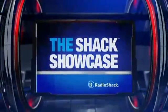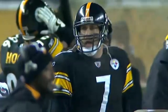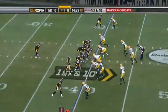It is time for the Shaq Showcase highlight, everybody. Let's go to Heinz Field. Green Bay won 5 in a row, and so we will look. Steelers have lost 5 in a row. In fact, the last time they lost 6 in a row was 10 years ago. Two teams going in different directions.